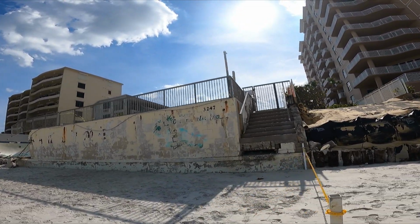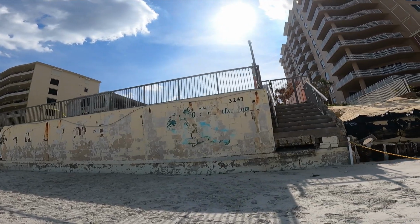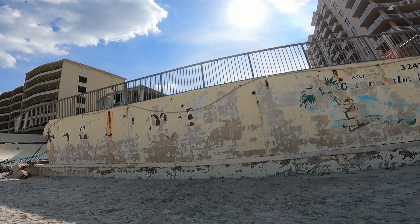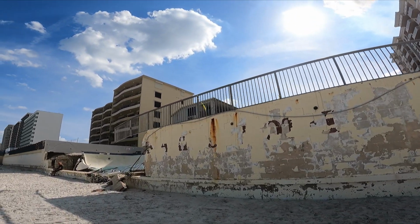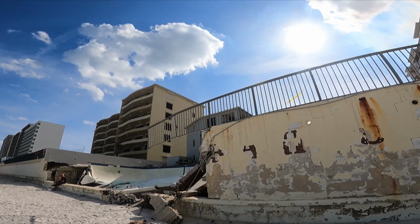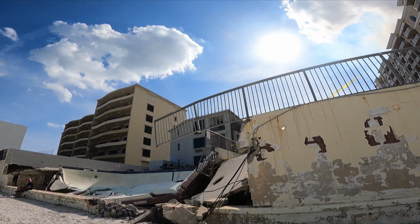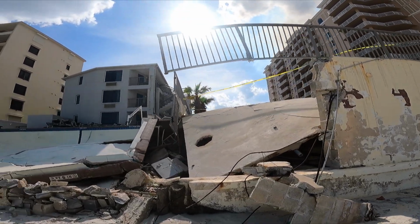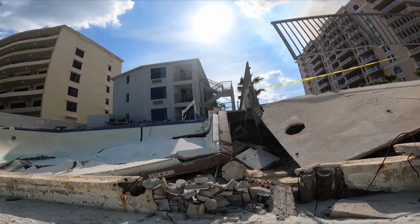So we're at 3247. Seawall isn't painted. Got some cracks in the cinder block. The guardrail is still hanging in the air. I'm surprised it hasn't come down. Kudos to the builder. But the rest of it has come down and looks pretty much the same.